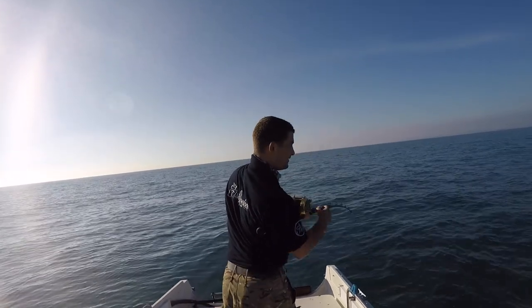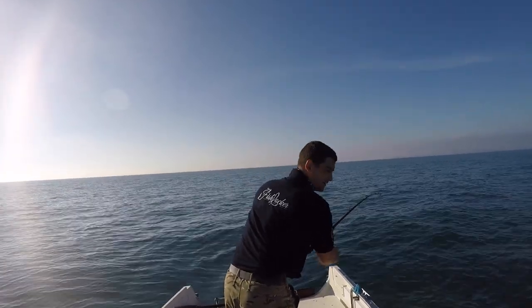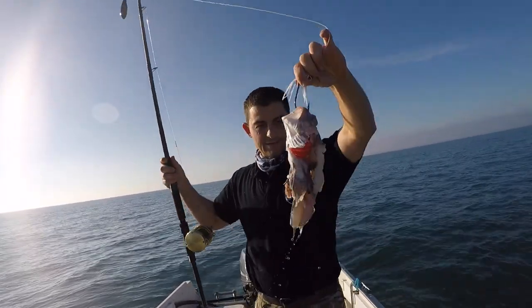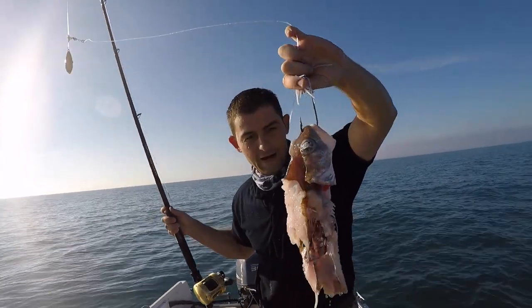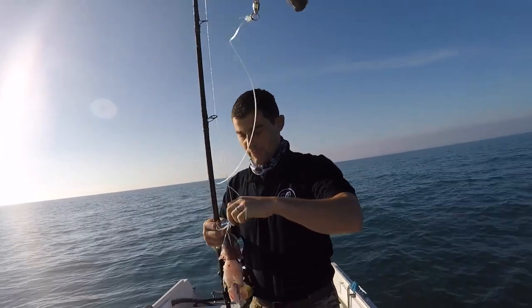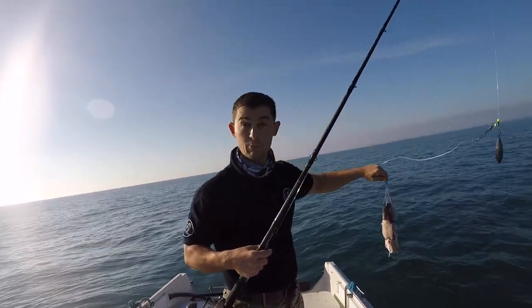Still there. Oh, must have been swimming towards me. See, look, it had it all in its mouth, just didn't have it far enough to get the hook. That was because I struck too soon. Now that could have just been a smaller reel and it couldn't get the whole thing in its mouth. Shame, I will never know.